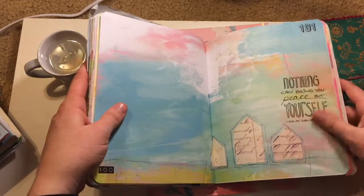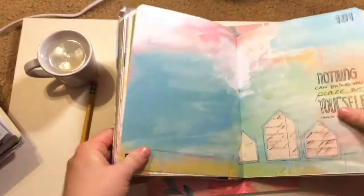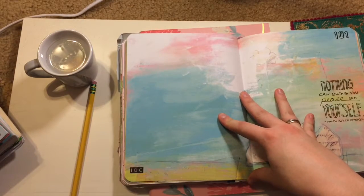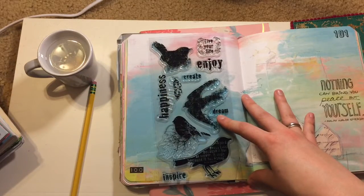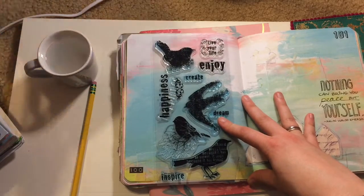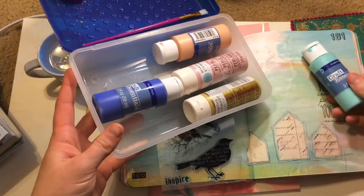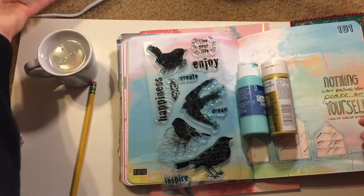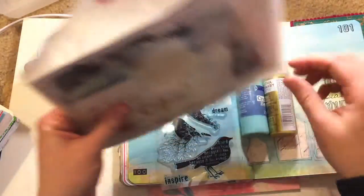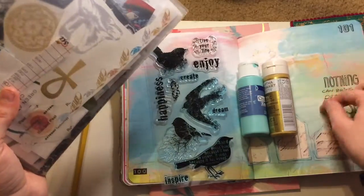There's not a prompt, but there's just a quote. It says, nothing can bring you peace but yourself. And what I'm gonna do with this, I think I'm gonna do a couple stamps, and I have some acrylic paints, and I think this color, maybe the gold too. This and this. And then I have this little thing that I keep a bunch of scraps in, so I'm just gonna go through and see if any would work for this page.